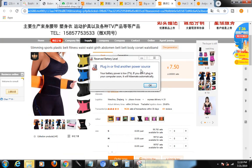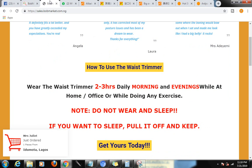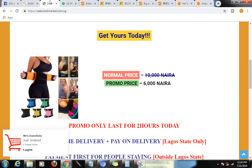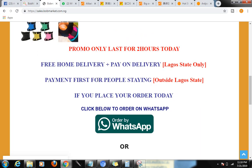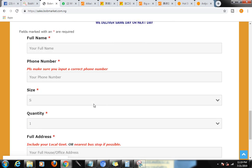After that, we'll be showing you how to open a sales page. Yeah, I sell waist trainer actually, and this is my sales page. This is a testimony of people that bought for me, the description on how to use the waist trainer, my price. I'm selling my own waist trainer for $6,000 and people are buying, people are rushing it. Look at Princess, just ordered one piece from Abuja. People are buying because there's a way I do my publicity. Mr. Maka just ordered 5 pieces. Wow. So this is my home page.